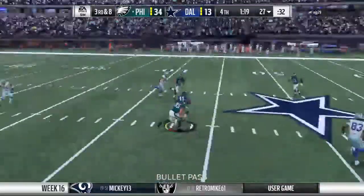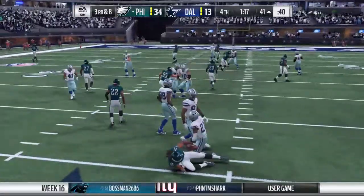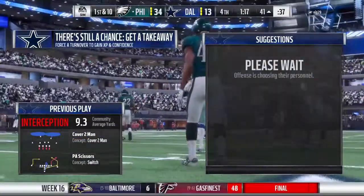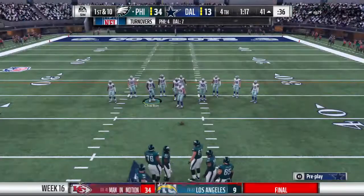And now here is another interception. Picked off by Ronald Darby. And they'll start with great field position at the 41-yard line. Facing this fourth-quarter deficit, felt like they had to throw the ball, and on the other side, they were ready.